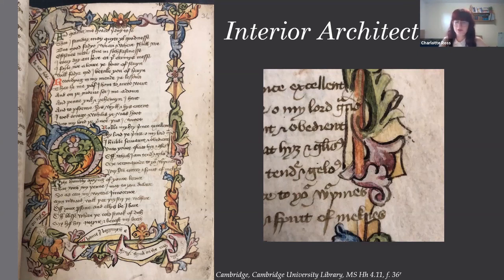Yet considering the borders would have been drawn after the text had been copied, why was the limner so determined to construct a four-sided border rather than a three-sided border which would leave a gap for the text? An answer may lie with the manuscript context. When other illustrated manuscripts of Hoccleve's Regiment are consulted, it becomes apparent that HH 411 is not the only manuscript to place a major division at this point.